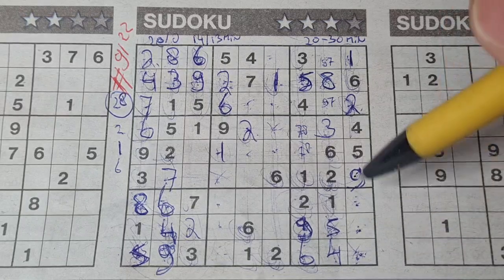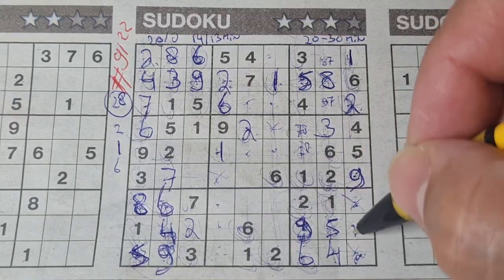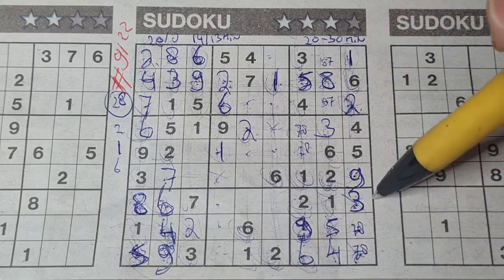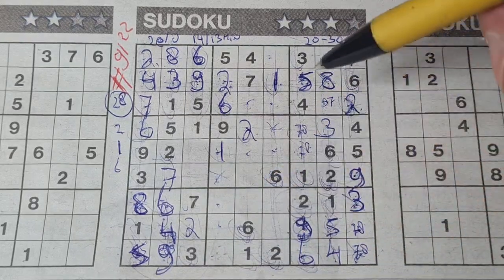3, 7, 8. And look, we have 7 and 8 in this row. No 7, 8 in this box. 7, 8 goes in those two boxes as a pair. 7, 8, 7, and 8. So one digit left in this big square for number 3. And it's 7 and 8. Okay, 3.